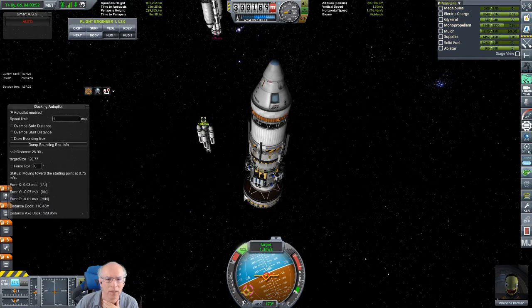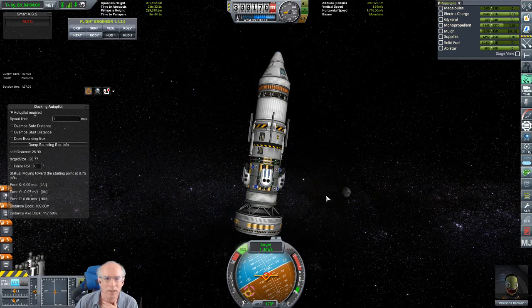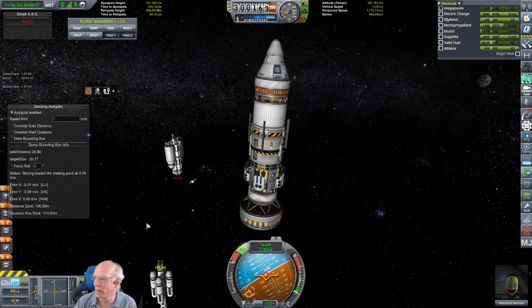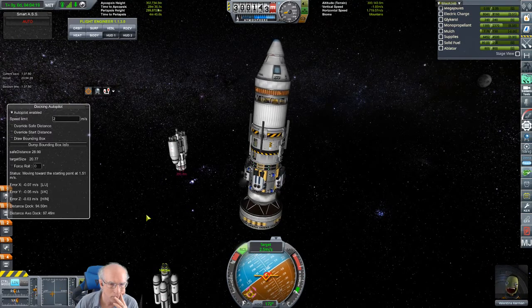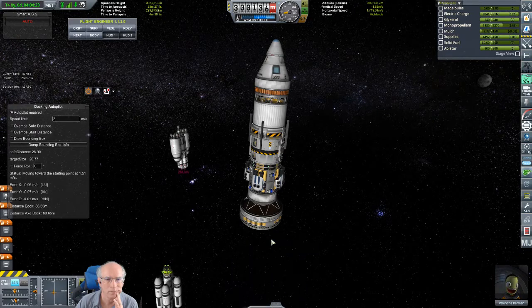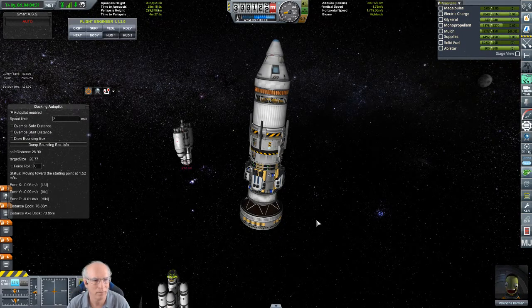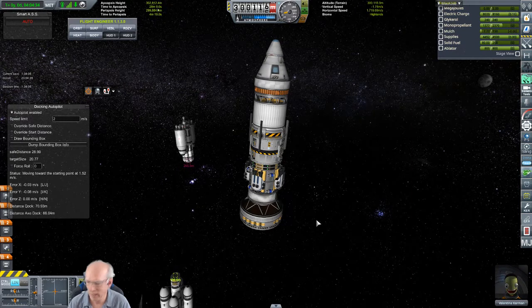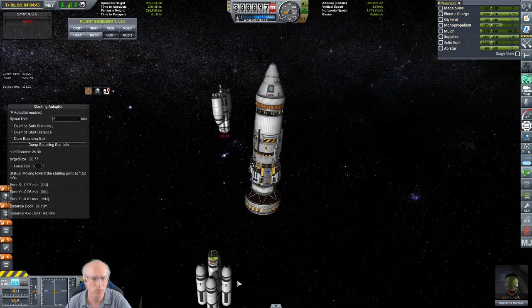So now we're going to dock over here. Make sure that all the monoprop, because we have lots of monoprop to carry, enough to do the docking, but if I'm going to go that far away, I want to have full tanks. It has actually been a long time since I've used MechJeb for docking, so I had forgotten that you had to control from here in order to do it. Anyway.